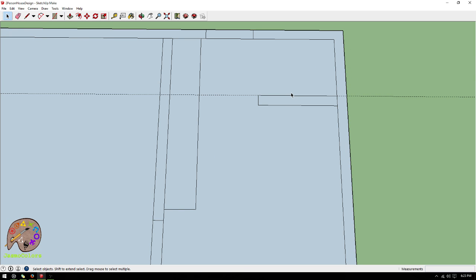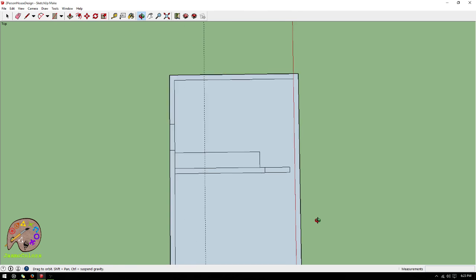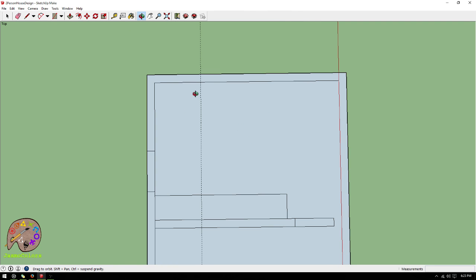We'll leave that mark there for where the toilet goes. I know, I changed my mind. Let me turn this way, so it makes a little bit more sense to my brain. Okay. So, toilet, we're gonna have sinks and a shower. We're gonna have a shower over here. We're gonna have a walk-in, maybe, if we have space for it.